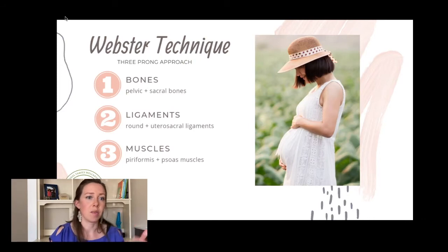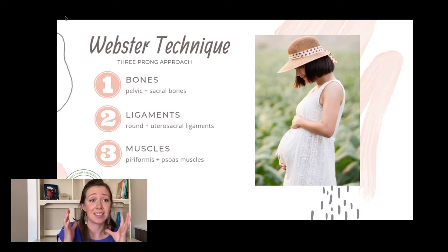That's where the round ligament pain comes in, low back pain, sacral pain, sciatic pain, those type of things. And when we can reassess using the Webster technique, take the three-prong approach, and restabilize that pelvis, ligament, muscle area, as well as those nerves going into that area, then the mama's happy and baby's happy because it has the ample space that it wants and needs to grow.